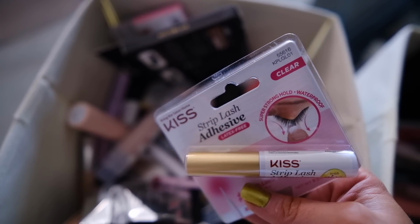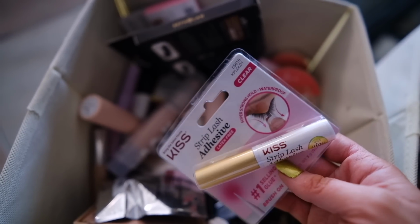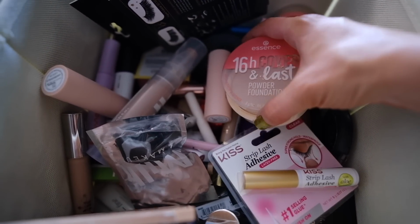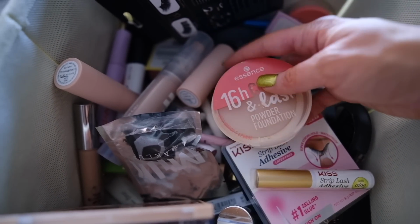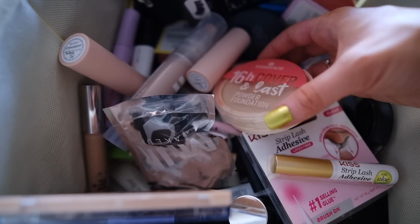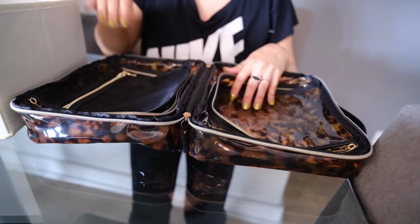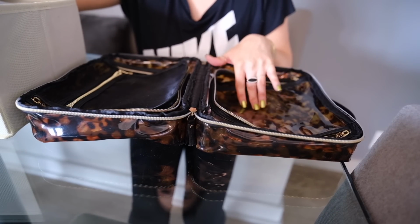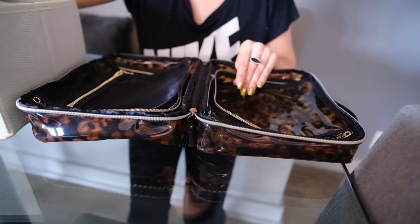I also have some new stuff, like I restocked my lash glue just to have a fresh one, and I was running out of the other one. Need to restock this, but I ran out of time. Maybe I'll find an Ulta in Arizona and get another one because I don't really want to be dealing with this broken thing. So I'm going to declutter and pack at the same time. I'm going to go one by one, make sure I want to bring it, see which side I'm going to put it on, and then try to eliminate further.